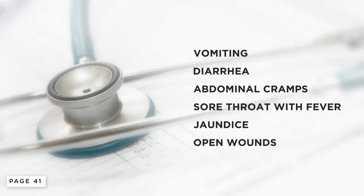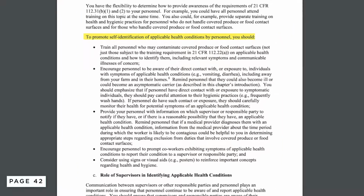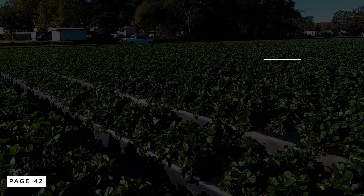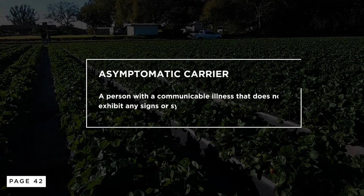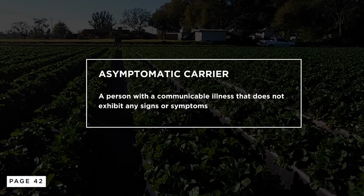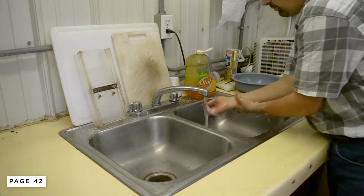They must also be instructed to notify their supervisor if there is a reasonable possibility that they have an applicable health condition. On page 42, the draft guidance provides ways to promote self-identification of applicable health conditions. Along with training personnel on how to identify symptoms of an applicable health condition, personnel should be aware of the potential to be an asymptomatic carrier. Asymptomatic carriers have a contagious illness that does not exhibit any symptoms, so they may not know they're infected. If personnel are exposed to individuals who may have an applicable health condition, they should pay extra attention to their hygienic practices.